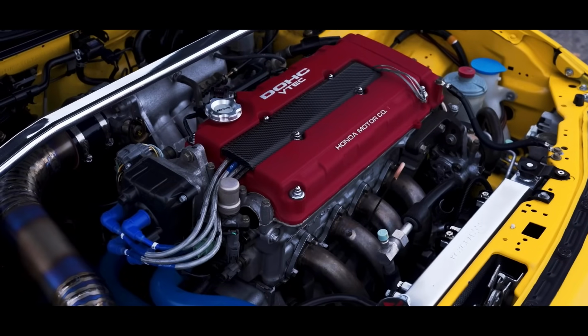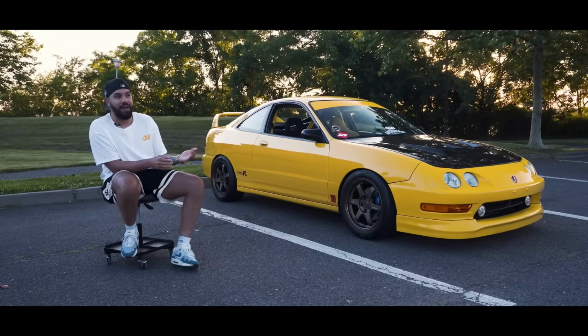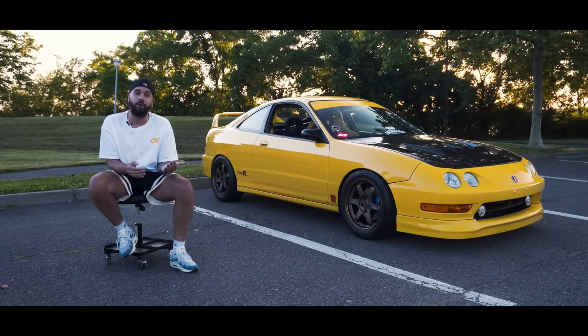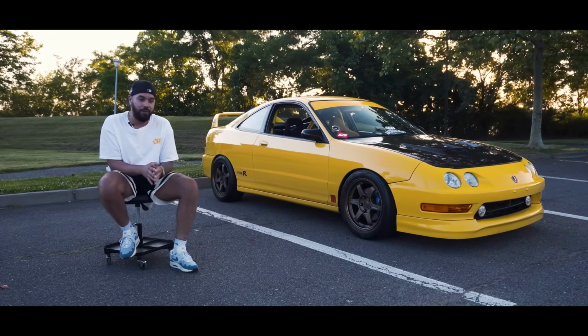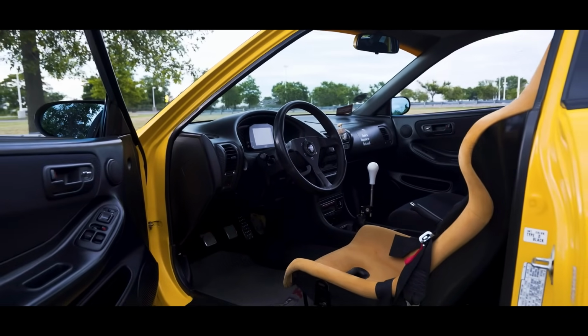Obviously, that number can very, very easily be changed because it is a B series Honda motor, so keep that in mind. And there's a reason why these cars were like the fastest front wheel drive car of their time when they came out. Because they're so freaking light, dude. These things just like, they weigh nothing.